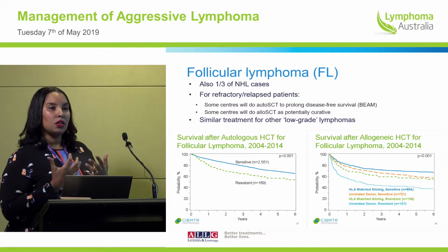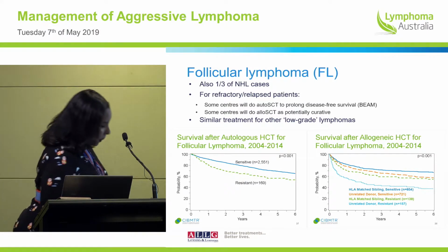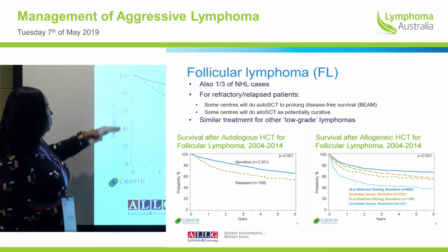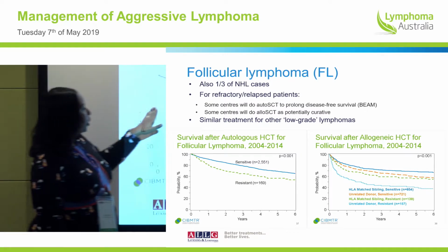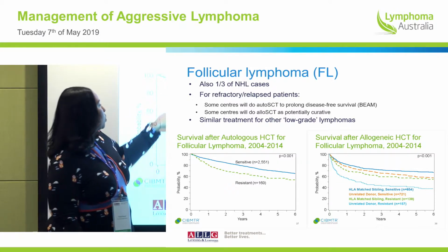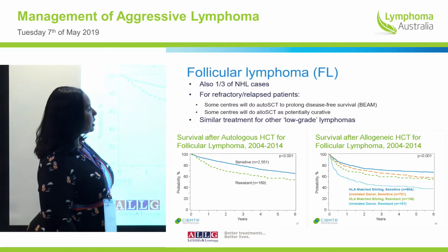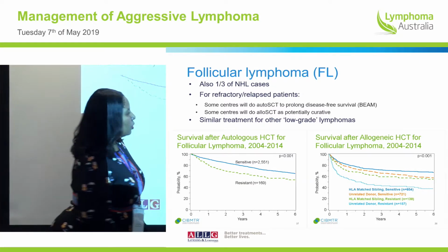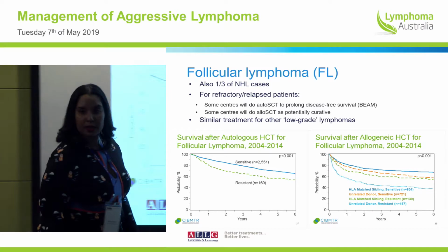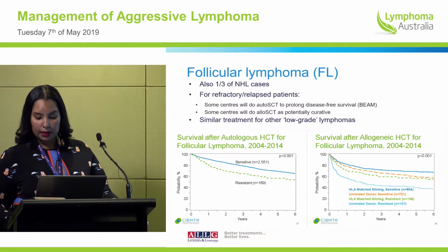So you can harness the immune system of the donor in an allogeneic stem cell transplant to cure the follicular lymphoma. Similarly, here are the same graphs, chemosensitive, chemo-resistant. These patients, the probability of surviving. You see that the curve is actually a bit better than we saw with diffuse large B-cell lymphoma, and you're looking more towards between 60 to 80% survival. There's always a difference between chemosensitive and resistant disease. Allogeneic stem cell transplant, much better than diffuse large B-cell lymphoma. You can see that we're looking at longer term survival, of around 75%. So we do have much better outcomes with follicular lymphoma than with diffuse large B-cell lymphoma.